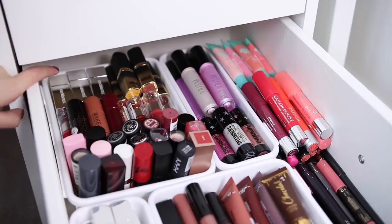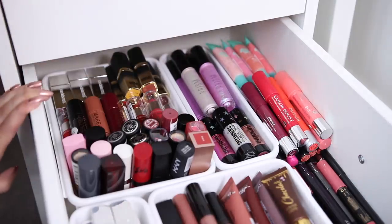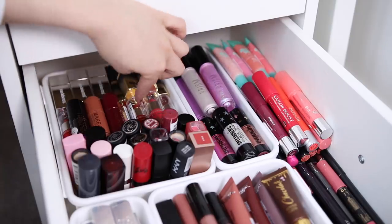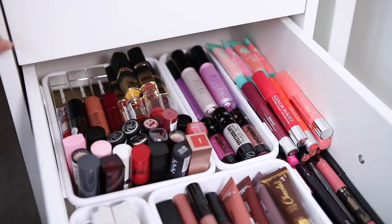Okay, so starting at the back, we've got some Model's Own lipsticks at the back. We've got some L'Oreal gold ones. They're like Gold Obsession, something like that. And then here we've got a bunch of these Miss Sporty lipsticks. I've got them in loads of different colours there. And then I've got just some Makeup Revolution ones on top.